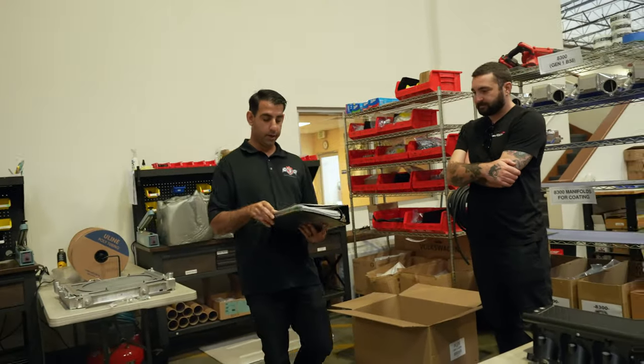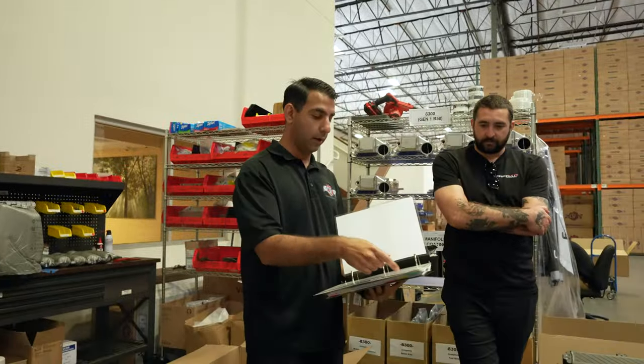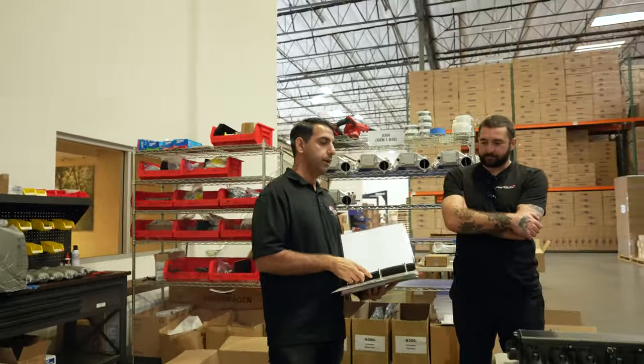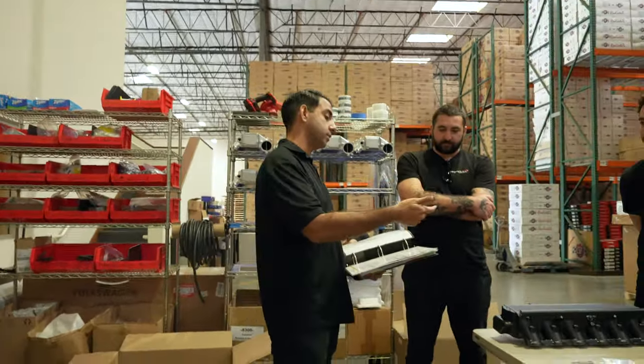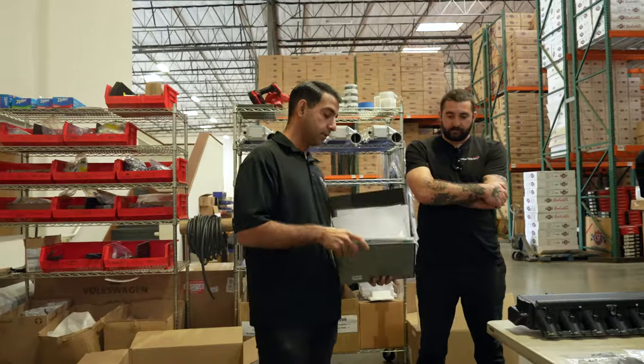Depending on which part he's making, he'll flip to a different sheet, and that way he can check it. Then we'll have somebody else do a QC process at the end and double check everything, make sure it's all in the box.